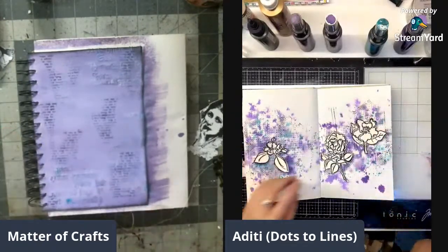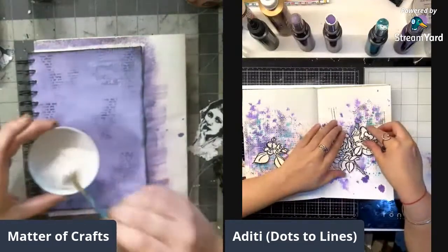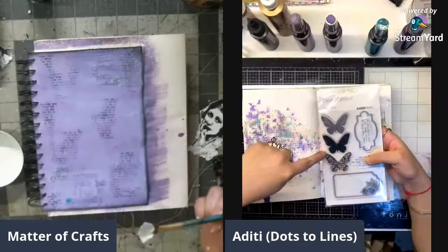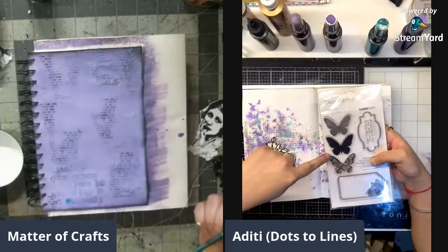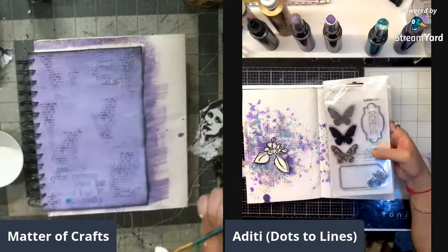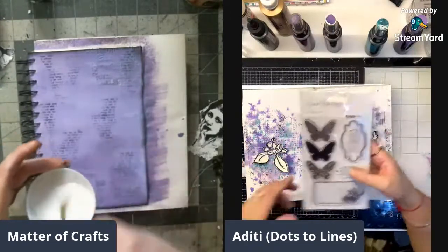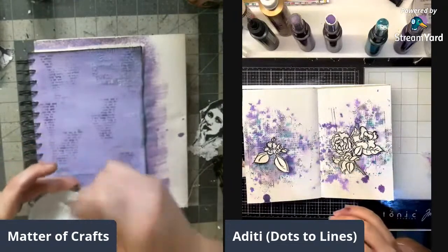So I have these that I know I want to use. And I wanted to use these butterflies because they're pretty cool. Everybody loves a butterfly. Who doesn't love a butterfly? Any crafter, exactly. I swear.